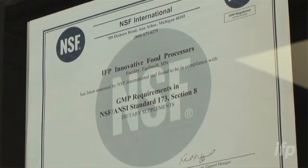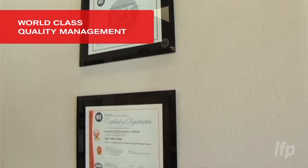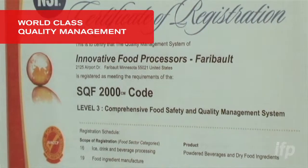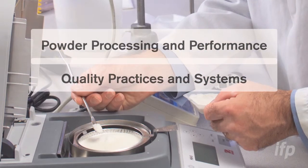Our manufacturing offering is governed by strict quality systems and practices. We adhere to 21 CFR 111, which is the FDA code for dietary supplements. We monitor those with a strict quality management system, which is SQF 2000, where we live up to the level 3, which includes the qualification of processes. With those kind of capabilities around powder processing and performance, coupled with these strict quality practices and systems, we can attract a marquee list of customers.